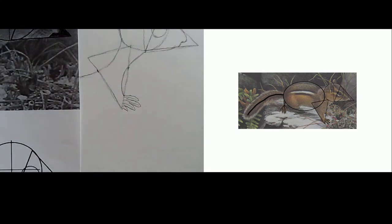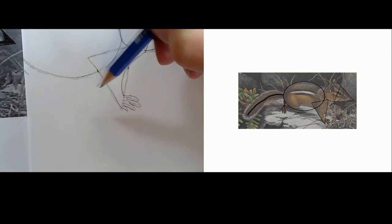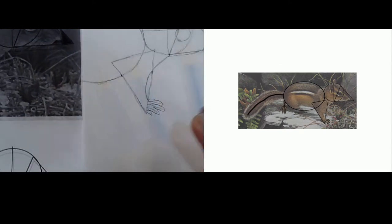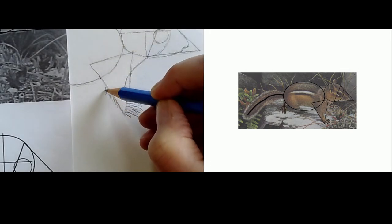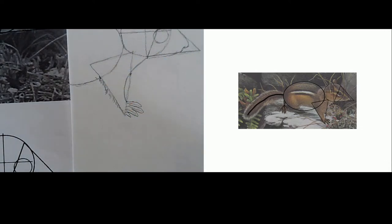There. Okay, so that's what we've got so far, coming down our little leg here, and I'm going to carry up the side of this leg here. So we can see there's a little bit of fur sticking out the side of that triangle. I'm just going to put a few lines here to indicate that.